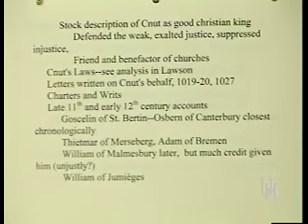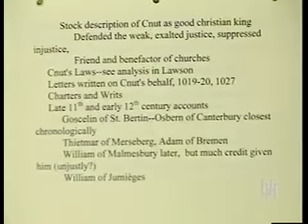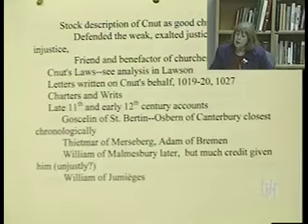Some of the late 11th and early 12th century accounts include Goscelin of Saint-Bertin, who really is kind of important, and we can't spend much time with him, but he was a monk of Saint-Bertin in the county of Boulogne, which was across the channel north of Normandy. And he wrote a lot of saints' lives, especially of English women. So he's one of the candidates for having written some of these anonymous works, the Encomium Emmae Reginae, and also the Vita Eduardi, the life of King Edward. He might have been the author of that.